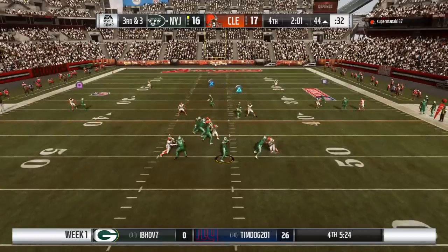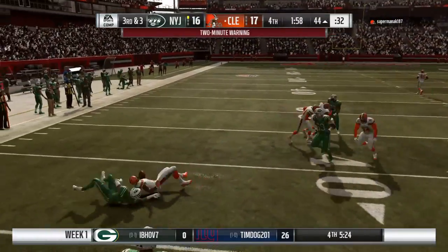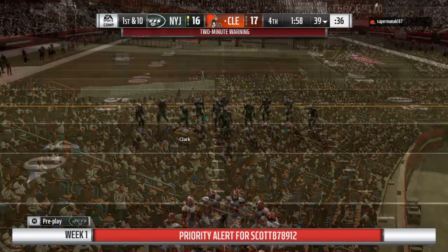Out of the shotgun, here's Darnold. And, a crusher there as it's intercepted. Picked off at the 39. And his guys are going to take over at the 39-yard line.